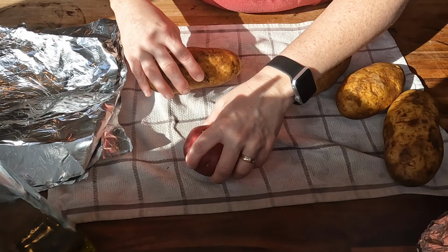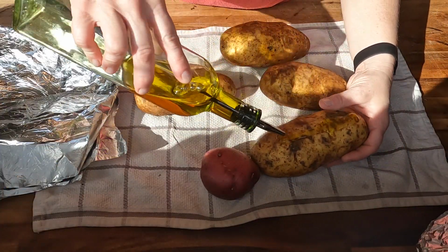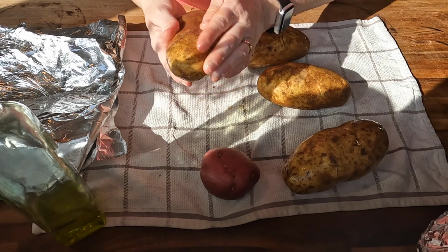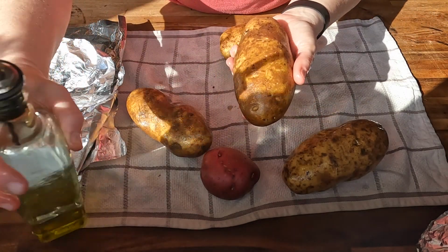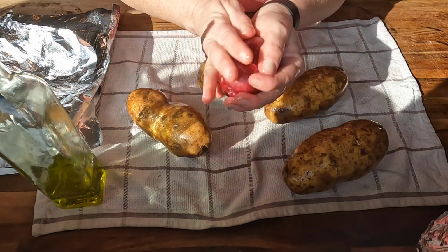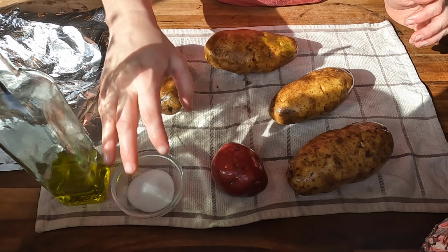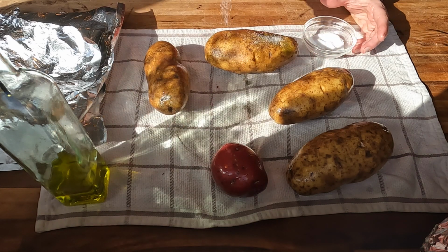Okay, now for the regular potatoes, we're just going to take a little bit of olive oil and rub on the skin. Doesn't take much. This is really just going to help the salt to stick. Make it a little crispy too. Sorry for the sunlight. This window is beautiful and I love it, but I didn't know I was gonna have a YouTube channel with cooking recipes whenever I designed this kitchen.